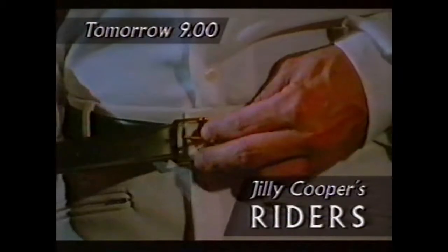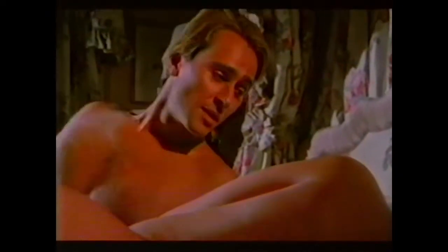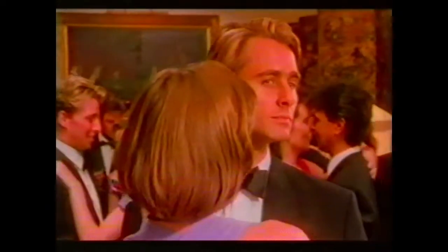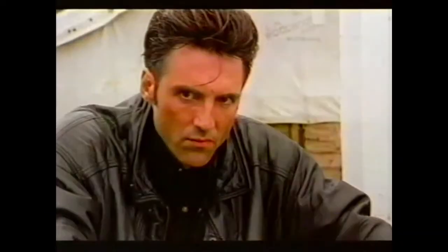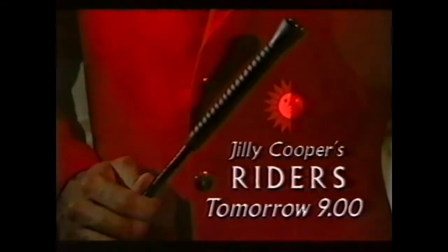Tomorrow on Meridian, Jilly Cooper's Riders. Rupert, insatiable in every way. If you wanted one word to describe Rupert, I suppose basic would be it. Billy, his innocent sidekick. Jake has an old score to settle. It's a revenge. And Fen, hungry to learn about life. Meet Jilly Cooper's Riders tomorrow at 9 on Meridian.